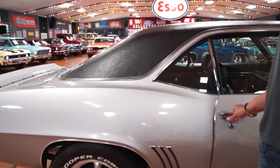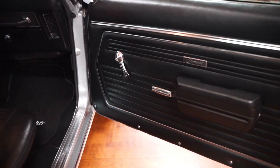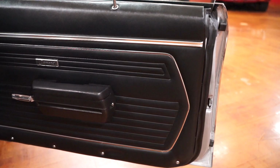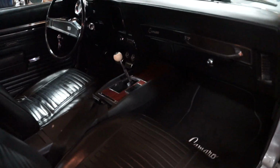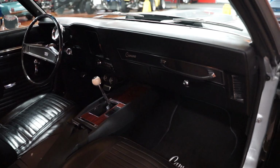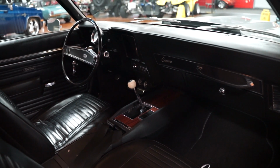Take a look in the passenger side of the car. Door panel, great shape. Again, the passenger's seat there, bucket seat, nice condition. Again, the interior looks to be somewhat newer. Your pull handle, your dash pad, everything's in good shape. You got that wood grain around that four-speed shifter. That's a nice condition, not bubbled, not faded.